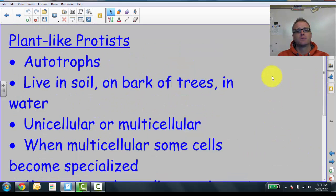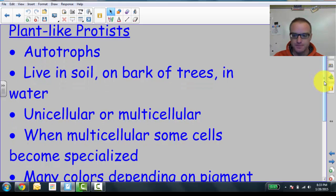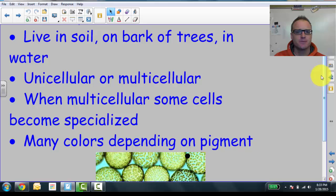So now, our last group we're going to talk about are the plant-like protists. Plant-like protists, like plants, are autotrophs. They can make their own food. They live in soil, on barks of trees, and in water. They can be unicellular, they can be multicellular. We'll look at some under the microscopes that are one cell. Things like seaweed are also plant-like protists, which can be hundreds of meters long. And when they are multicellular, sometimes cells can become specialized, which is a unique sign. That means they're getting more and more complex.